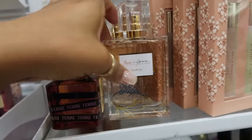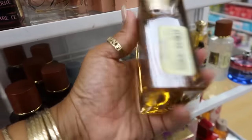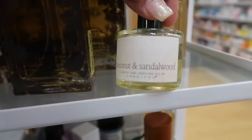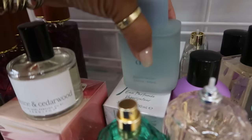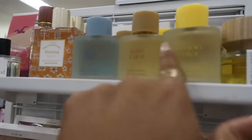No price. Oh, $13. There wasn't a price on this one. Amber Vanilla by The Good Scent, that's $15. Coconut Sandalwood, $13. There's also one back there that's called Spa Day. So just like that, I'm gonna sit that up there. So those three.